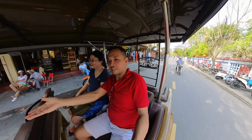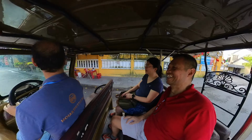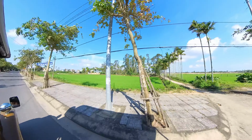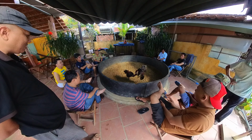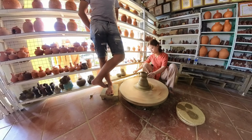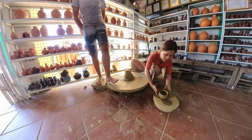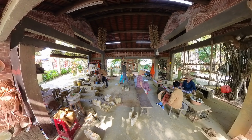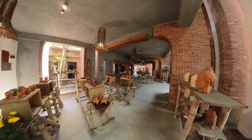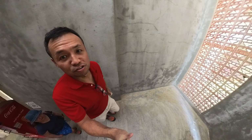are. We are now on Hoi An shuttle bus going around Hoi An Old Town. Yeah. Very comfortable. Our guide here is taking us around. This is the Pottery Museum at Hoi An.